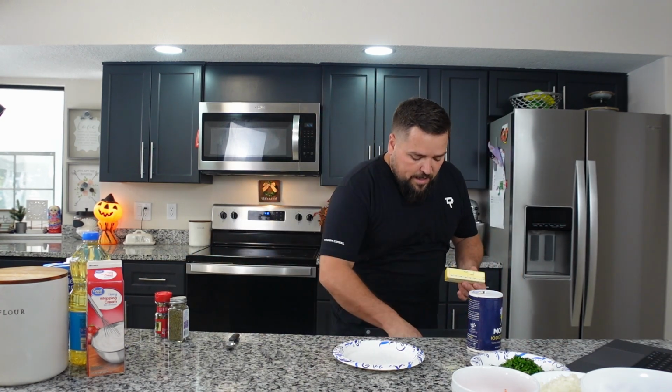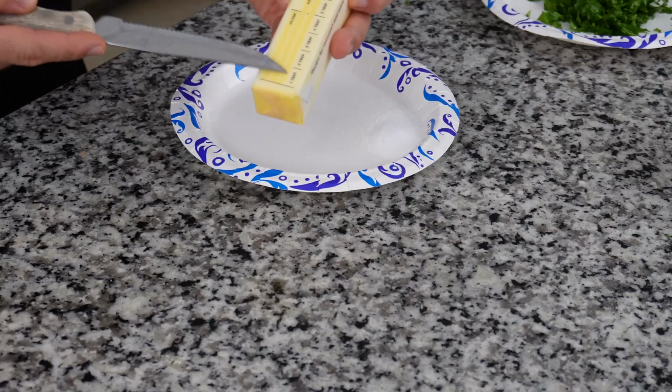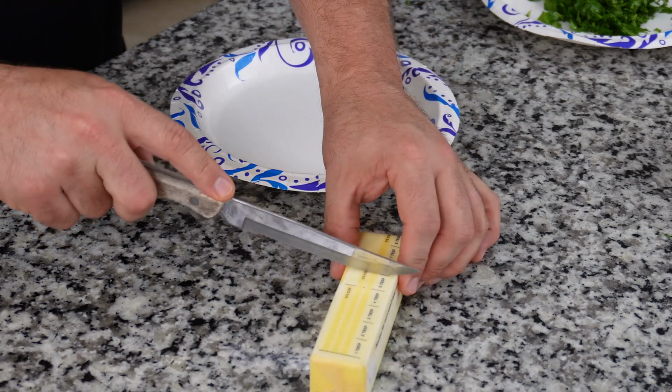Let's see what's next. 5 tablespoons of unsalted butter. So that's this right here. And on your butter, I mean, guys, you're all better cooks than me. I don't know why I try to teach you stuff, but 1, 2, 3, 4, 5 tablespoons of unsalted butter. So that's ready. 6 tablespoons of flour, okay.